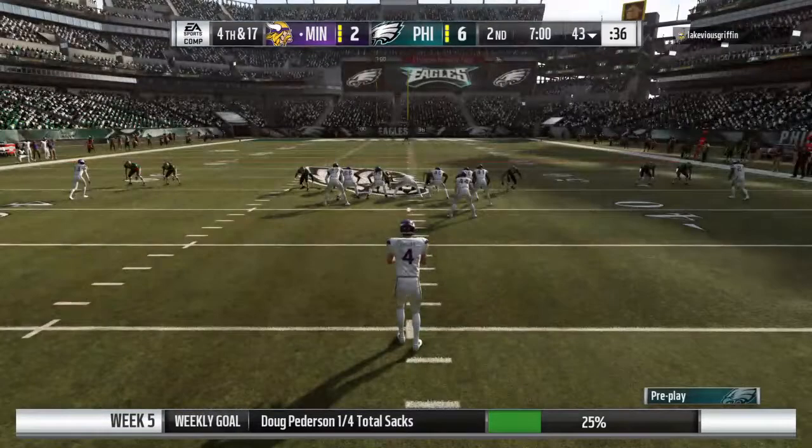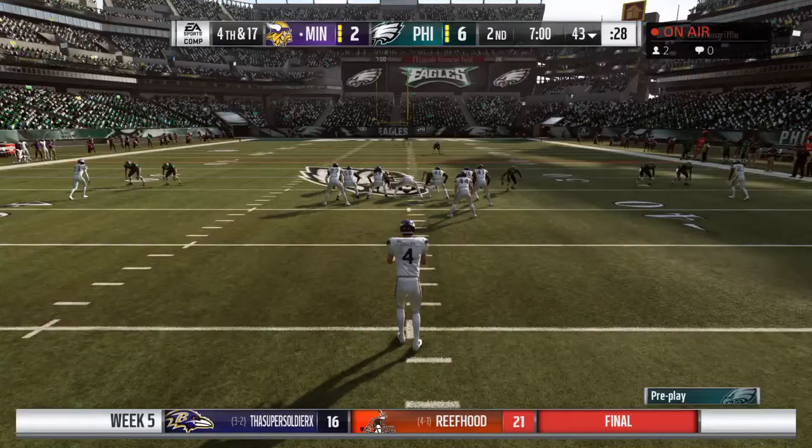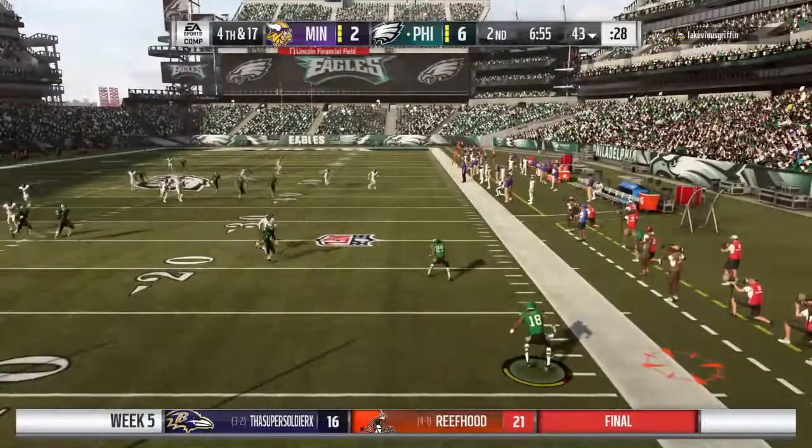Here's Ryan Quigley now. On for his second punt. He'd take a repeat of his first. He gets this one away, and boy, it's another boomer.